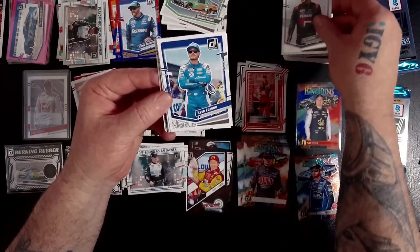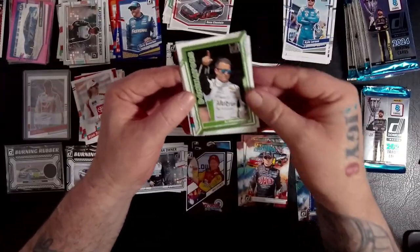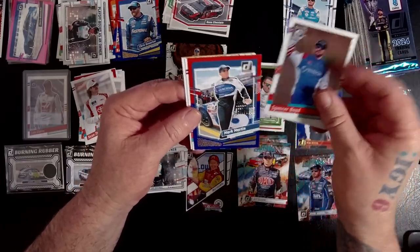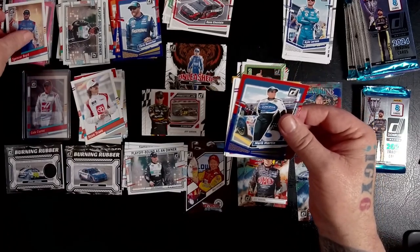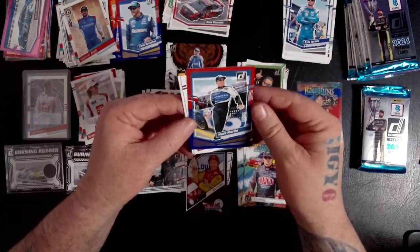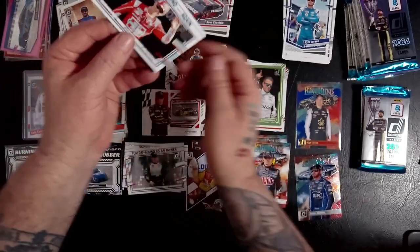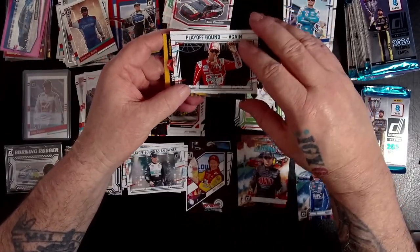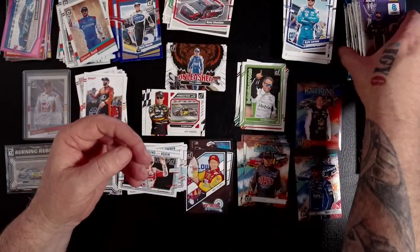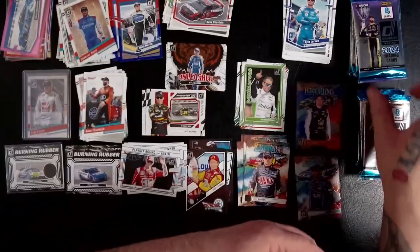Ty Dillon, Kyle Larson, Ross Chastain Carr, Dominator, AJ Allmendinger, Spencer Boyd in the Optic. Come on, let's go. We need a Shane Van Gisbergen. Rick Martin. Ross Chastain, the 91. Kevin Harvick. And there you go. Rightio. And okay, we've got another thick card pack here, so we'll do them last.